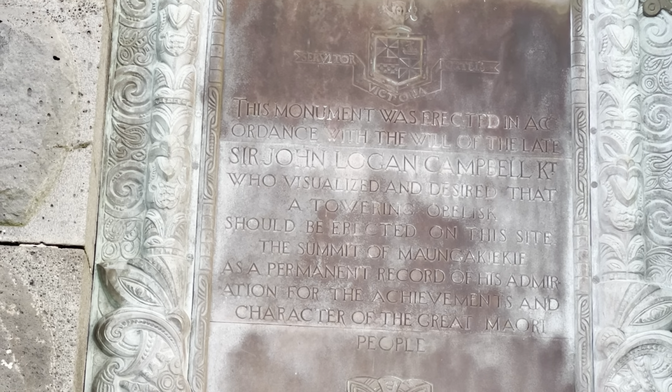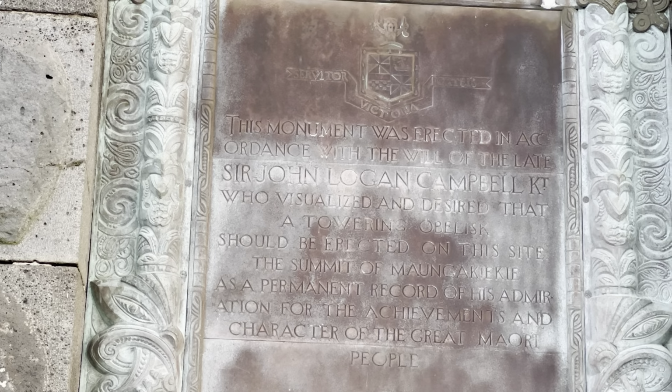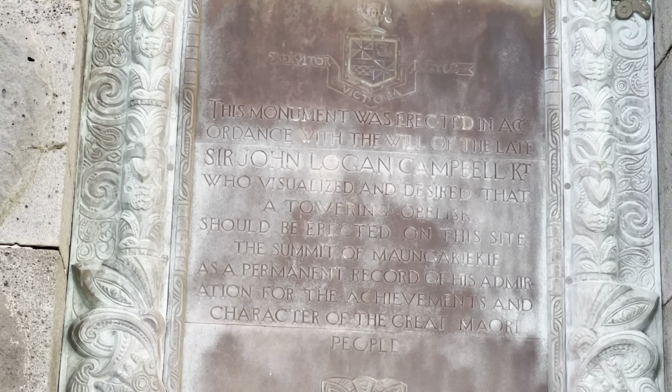This is the history of this tree, guys. You can pause and read this.